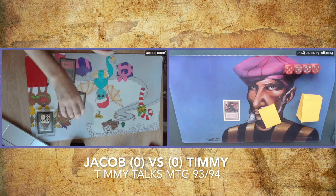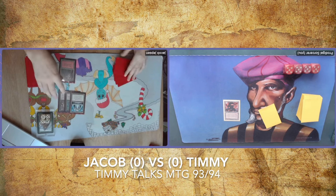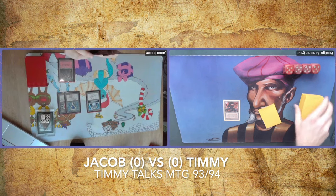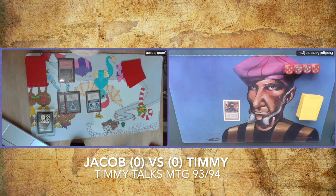And there's a Mox Ruby, a Mox Sapphire. Wow, look at that opening. Just a lot of zero drop stuff. And he can gain a life turn one with that Fountain of Youth. So Fountain of Youth, zero to cast, card from the dark, two and tap, gain a life.